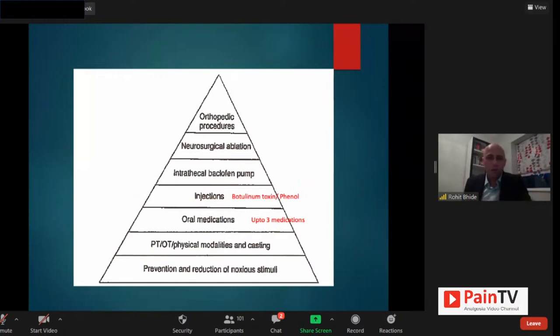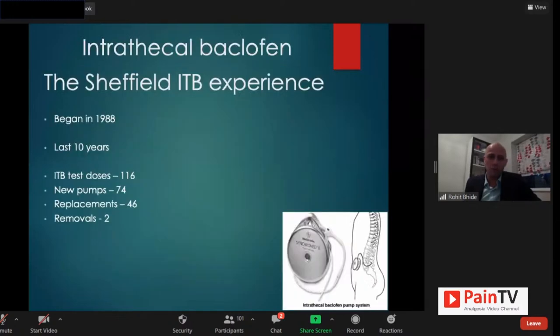We are all well aware of the role of botulinum toxin and phenol for focal spasticity, but when it comes to global spasticity management, you are looking at an intrathecal baclofen pump because that can have an impact on pain.